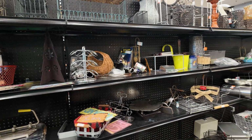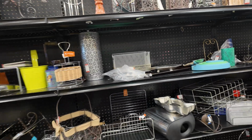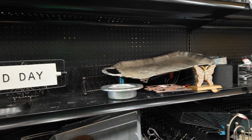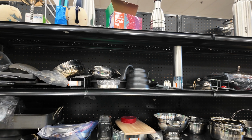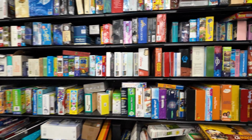Okay, we're still moving through. Make sure I'm not going to hit anything with this cart. This cart has a mind of its own. When I was stacking it full of the fairies, it just started wandering off. All right. Oh yeah, let's just go to this back wall. I kind of just blew through here pretty quickly.